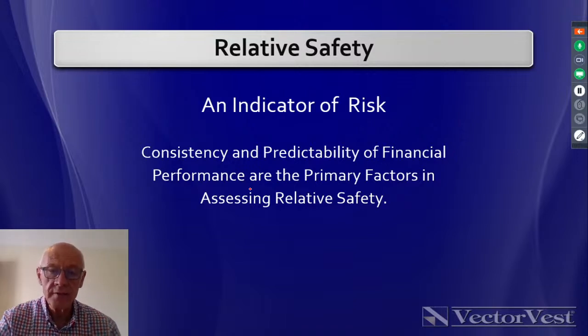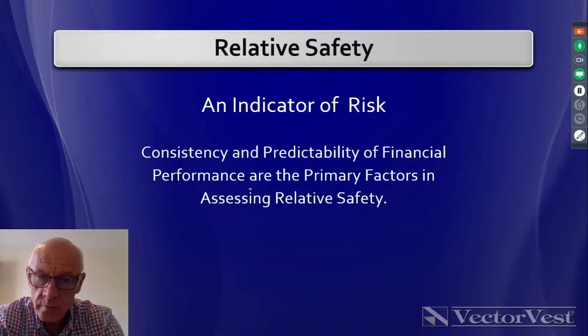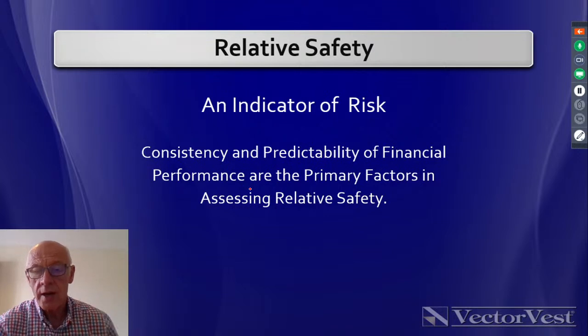Now, in relative value, we project the future. And as Mark Twain said, the future is a very slippery commodity. In relative safety, we're looking at the past performance of the company. So this is an exact number. So we look at the balance sheet, the income statement, the cash flow statement. We look at dividend growth, dividend safety, dividend cover, free cash flow, all those financial ratios. And we suck them all in, folks, and we spit out one number on a scale between 0 and 2, like everything else on VectorVest, that represents the safety and the predictability of the earnings.